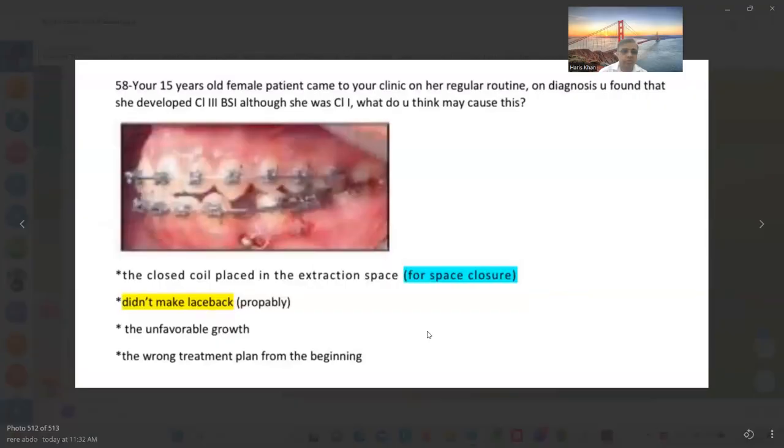I think that's the last question. You already solved this. A 15-year-old came to your clinic for a regular routine. On diagnosis, you found that she developed a class 3 incisor relation. What did that mean? Although she was class 1, what do you think?